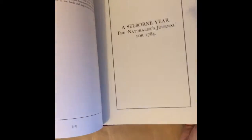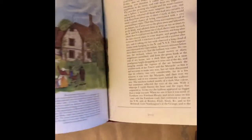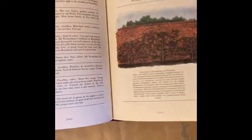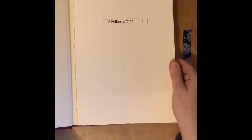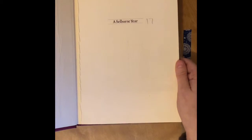But there are only so many packs, and I need a bit of variety. So, like I say, I'm mostly going to be cutting out the birds in this book. And it wasn't actually from the Oxfam Bookshop, it was from just a charity shop. And it only cost £1.